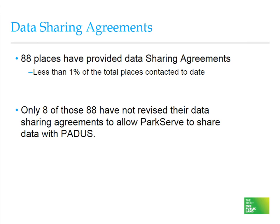One of the deliverables of this project is to be able to share this data with the USGS and PAD-US to help build that data set out. And that's obviously freely downloadable. The data set will also be freely downloadable off the ParkServe website.